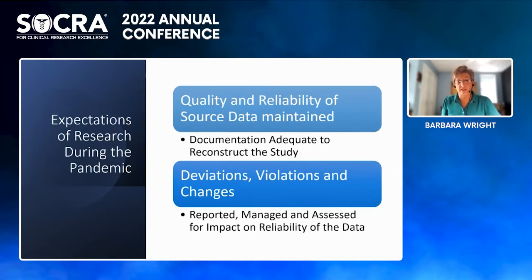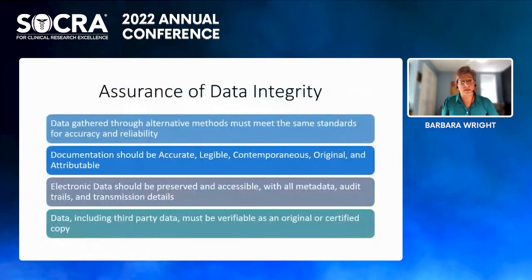How can they be managed? Is it through adequate training? Is it through staffing? Or is it through investigator oversight? So these are our expectations in the pandemic, but they're also our expectations in the normal course of business.